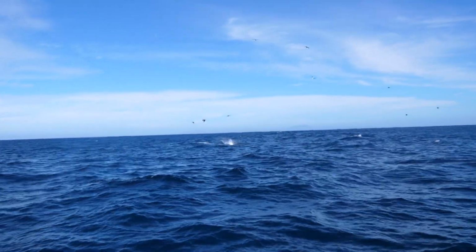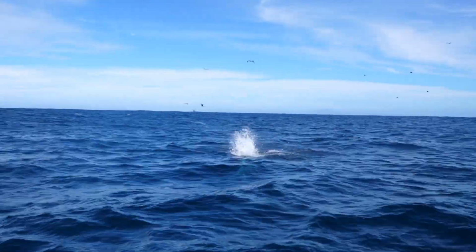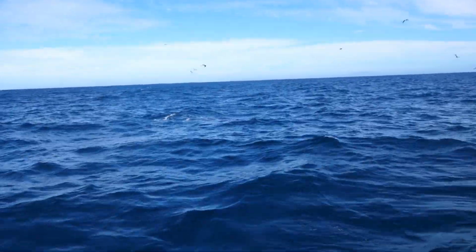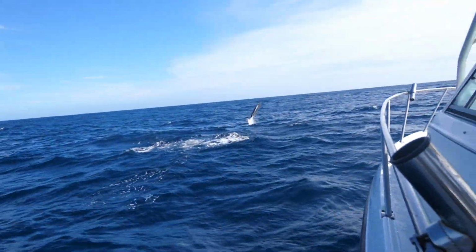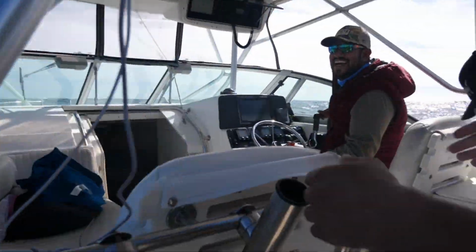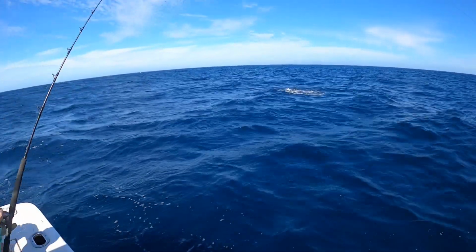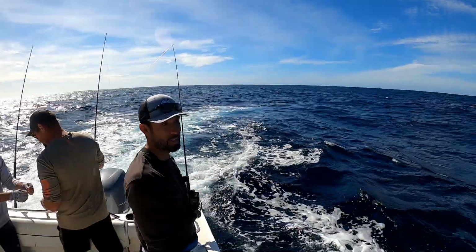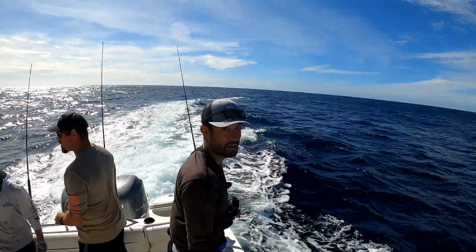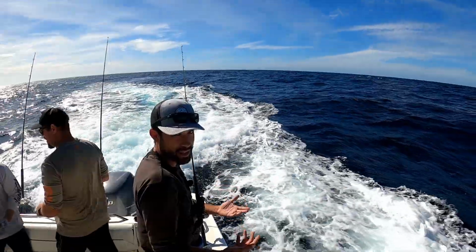That's not even yours. That's a different one. Oh my god! Watch out! Oh! What is that? Dang, they were fighting that one for a good 20 minutes right at the boat, and it shook off. Damn. But if you get it to leader, it counts as a catch.